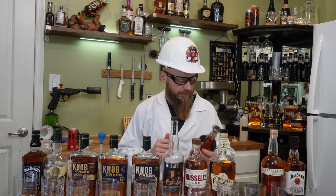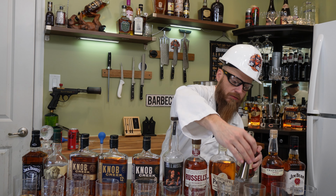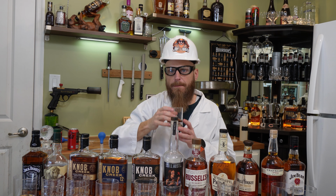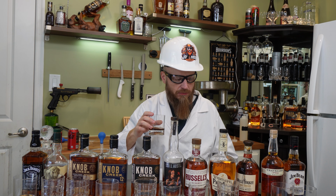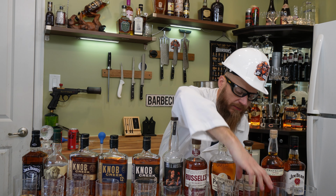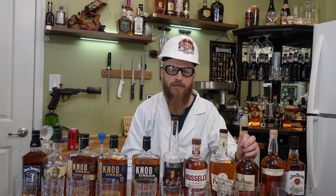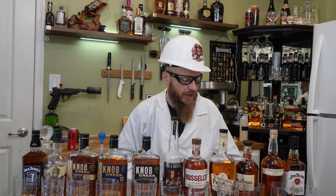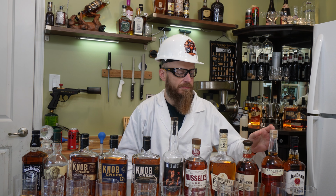Wild Turkey Rare Breed, half an ounce. Give it a swirl. Oh, that works. That just works. I've never even had Wild Turkey 101. This is the only Wild Turkey I've had. I guess whenever I go cheap, I go Jim Beam. I like that. That small batch Rare Breed really fits well with Coke.